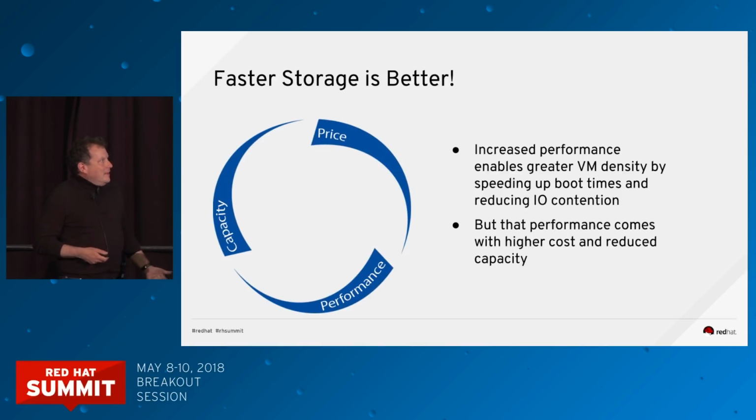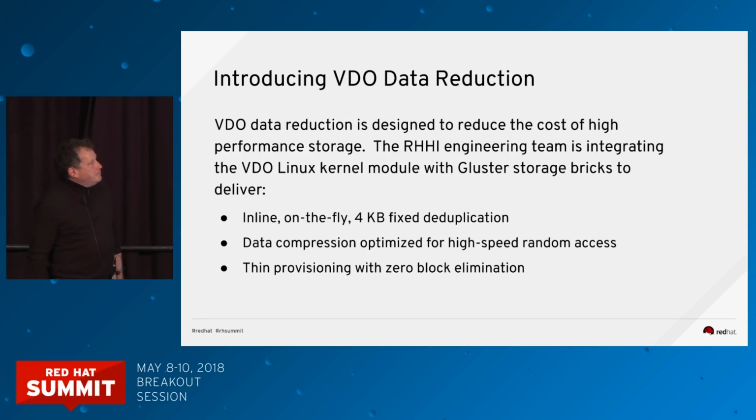Let me start by describing the problem that VDO was designed to solve. Great, faster storage is better, right? The first VM that somebody launched was wonderful. The problems came when they launched the second VM, right? So increased performance enables greater VM density by speeding up boot times and reducing I/O contention. But that performance, of course, comes with higher costs and reduced capacities. So we introduced VDO data reduction to reduce the cost of high-performance storage. And it's not the deduplication that you're used to from the backup side, it's the dedupe that you're used to in primary storage, and now that deduplication is embedded in the OS.